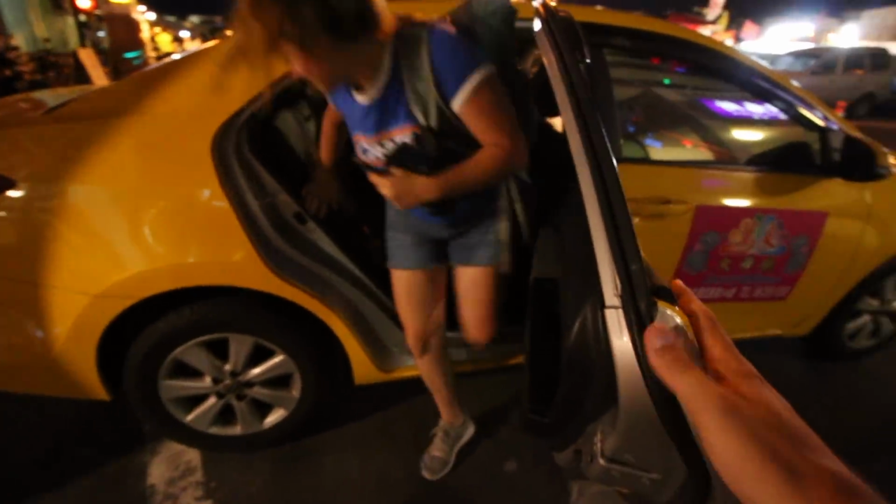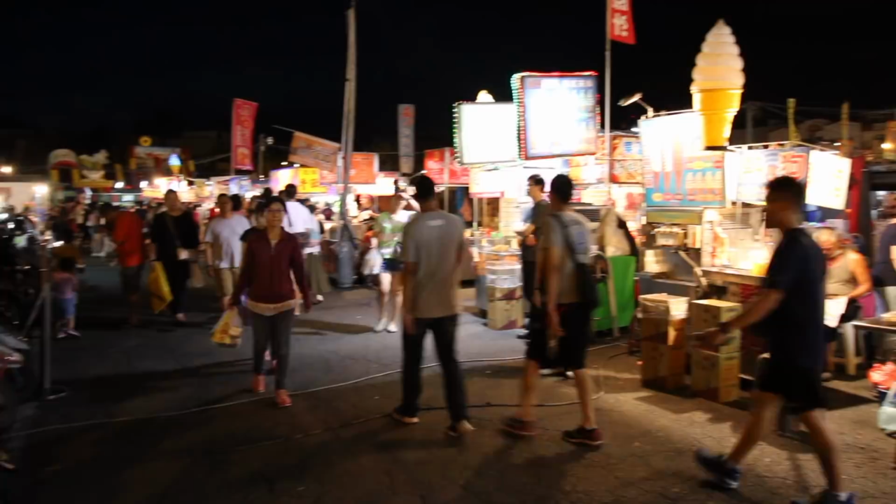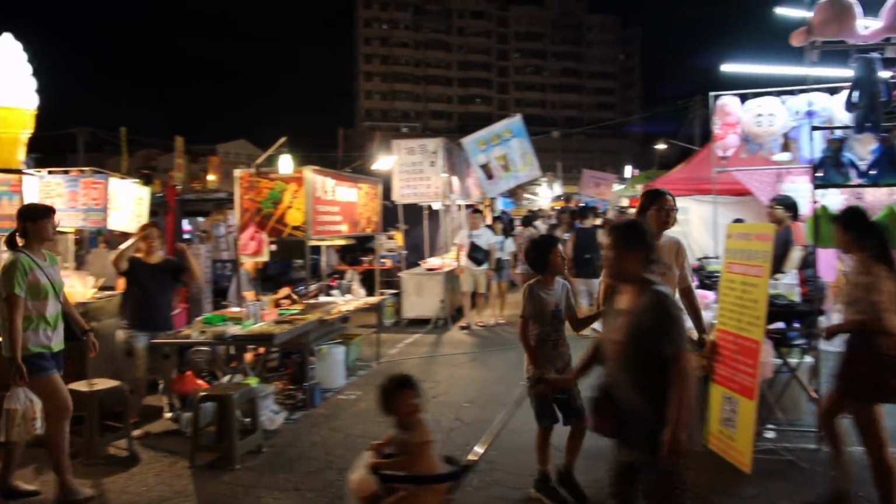We've made it to the night market. This night market is called the Wushang Night Market. It's actually our first time here. There's a really famous night market here in Tainan called the Garden Night Market. This one's not as famous, but it looks pretty good. So yeah, it actually looks the same as the Flower Night Market, but on a smaller scale. So let's go inside and check it out.